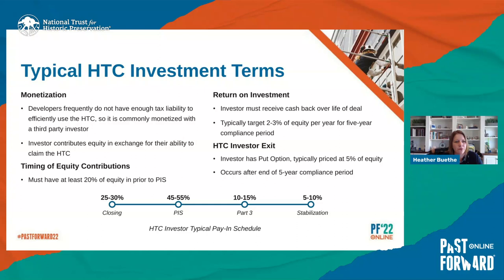And then we also need to make sure that the money actually comes in over time on a pay-in schedule. So you'll typically get 25 to 30% at closing, and then the remainder will come in over time: another big tranche after the building is completed and once the Part Three is received, and then a small piece for stabilization. The reason for that is that the credits will be available once placed in service occurs, but since there's usually a cash component, the investor wants to see that the building is doing well and performing.